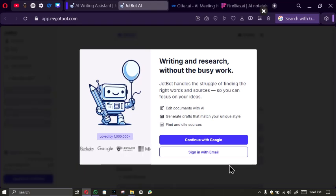For most bloggers and content creators, we recommend ChatGPT. That's right, if you're a blogger, a content creator, stick with ChatGPT because its unparalleled versatility, creative output, and human-like writing make it a standard choice for tackling a wide range of writing tasks. But if you know you're into this category, then simply go for JotBot because it's a great tool for specific needs.